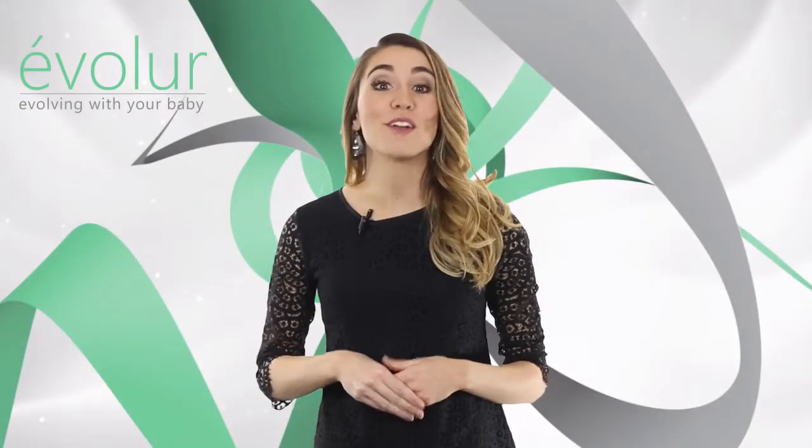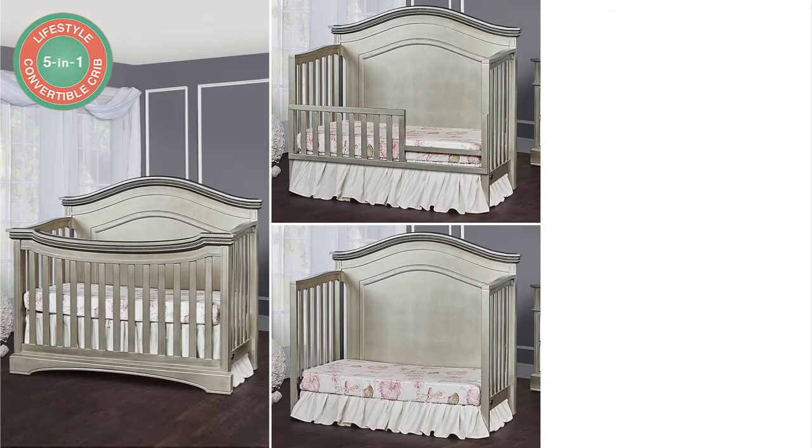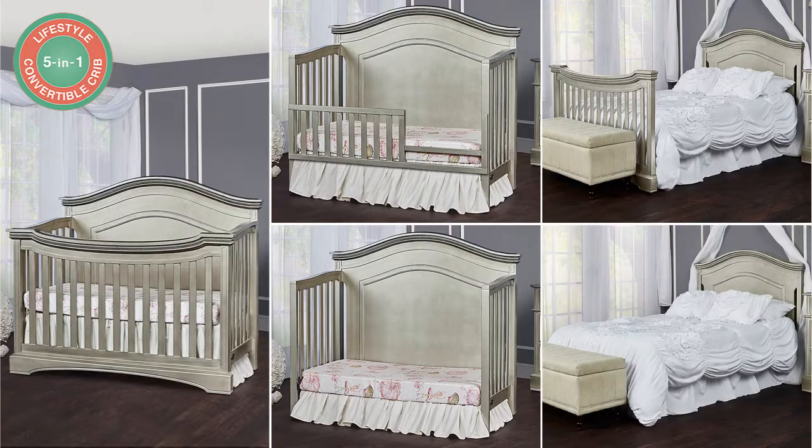All Evolur cribs are 5-in-1 convertible cribs. They convert to a toddler bed, a day bed, a full-size bed with a footboard, and a full-size bed without a footboard.